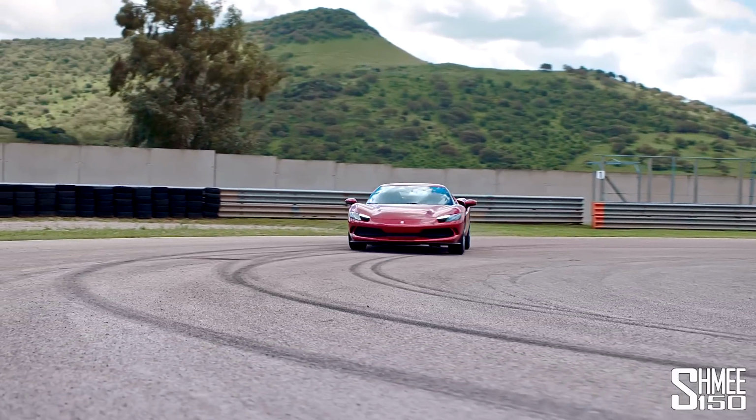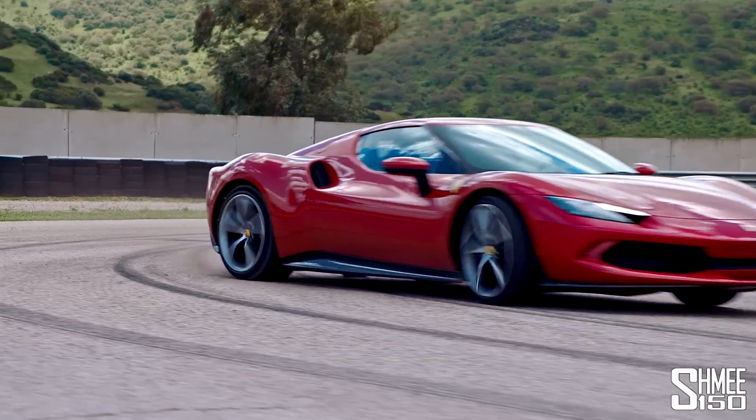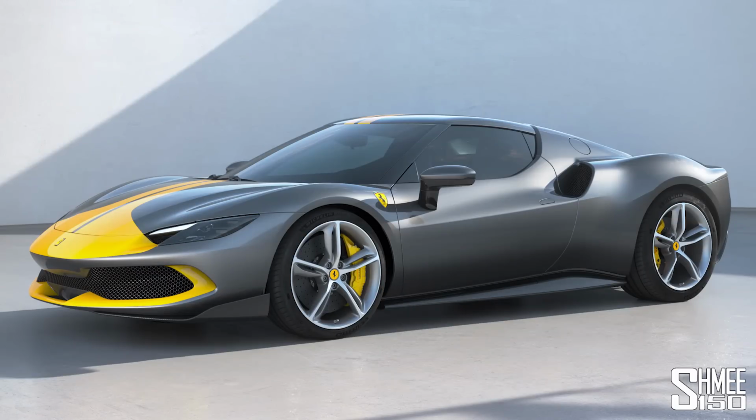Now, to focus a little bit on the Assetto Fiorano, the Fiorano pack, as was introduced for the SF90 Stradale, it comes with a new look.